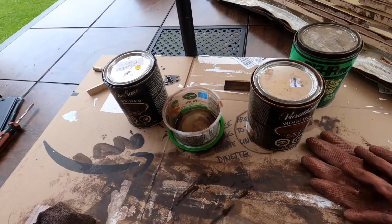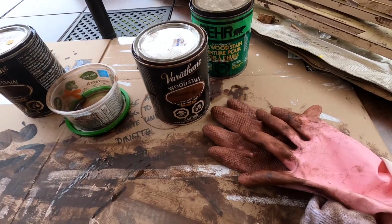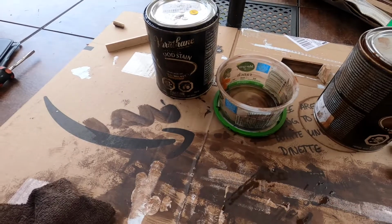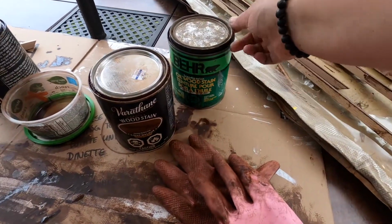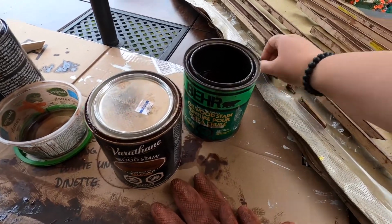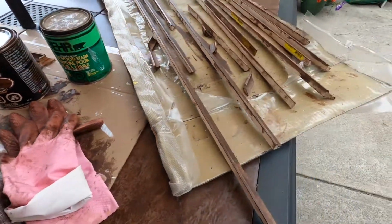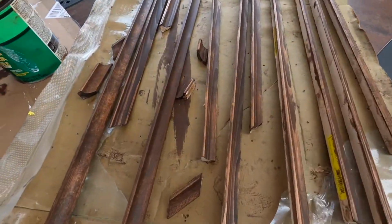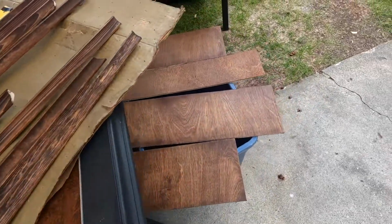Okay, so before the rain completely comes down here, these are products I used. Verathane, and this was the dark walnut, and I like the walnut. And for the baseboards, I added this old bear stain we had. And that went on because it needs to be a little bit more orangey red than it was. So these are the baseboards. And then I need to mix those up.